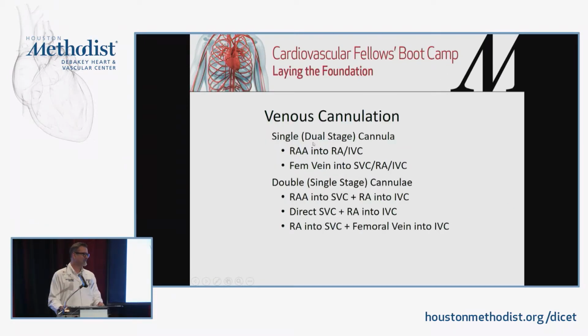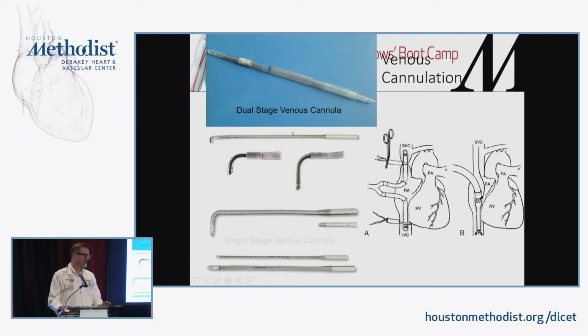Venous cannulation, two things to remember. Single or double, so single stage, dual stage. And let me just show it to you, it's easier. Dual stage, the hole's at the end and on the sides. So that way the blood can get out of the heart because you're sucking the blood out this way, and then below in the inferior vena cava. That way you have a collapsed heart and blood-free field.